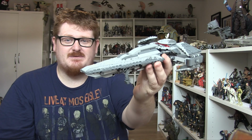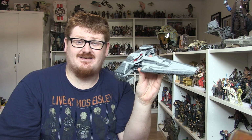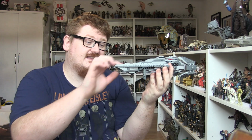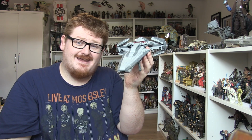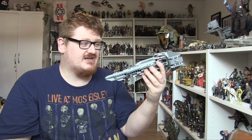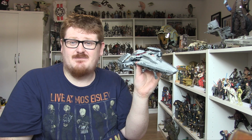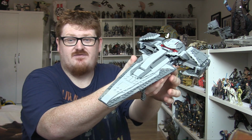Again, this one looked a bit naff from pictures when I first saw it. Just me personally, I didn't think it looked as good as other Lego Sith Infiltrators that they've done in the past. But actually having it built up, it's pretty good. I think it's just the camera angles that they took pictures of. But personally, actually having it built up and in hand, really, really cool. And it comes with some very nice minifigures as well.